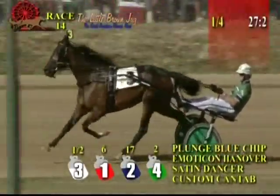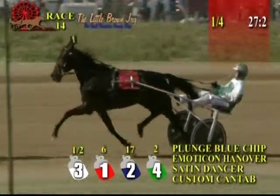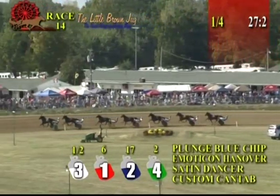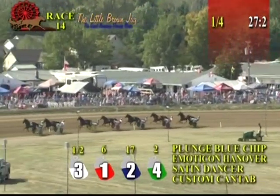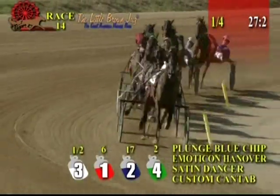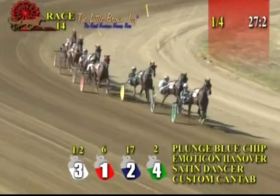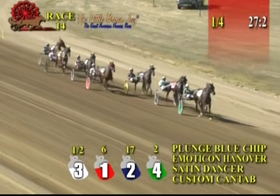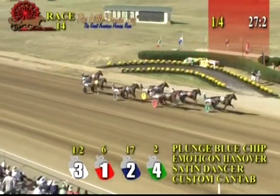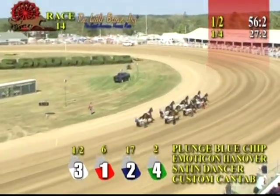Moving towards the opening quarter, and Plunge Blue Chip has worked her way to the front, opening quarter in 27-2 and into that far sweeping turn for the first time. And up top, Plunge Blue Chip and Aki Svanstedt going to dictate the fractions here, leading it by a length and a quarter. Emoticon Hanover yielded for that garden spot, nose to helmet, racing in 2. Along the inside, Satin Dancer racing 3rd as they pass for the first time and head on over to the half. Along the outside, racing 4th, that's Custom Cantab, who was first over there as they race by the half. They're halfway home, 56 and 2/5.